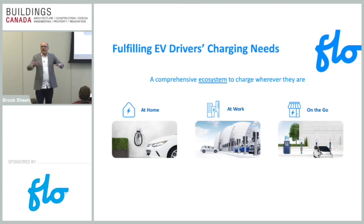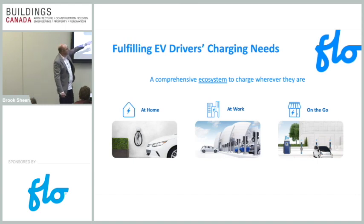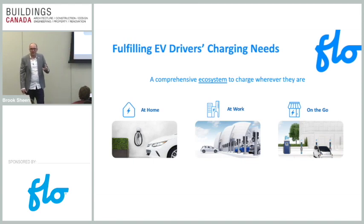It's not about mass. We're about making it easy, because right now in the industry, it can be a little daunting for EV drivers, and especially you guys who are deploying. So we have products for at home, in the workplace, and on the go. And that's more of like those Canadian Tire examples, the Cadillac Fairview examples. We'll get into those examples as we go.